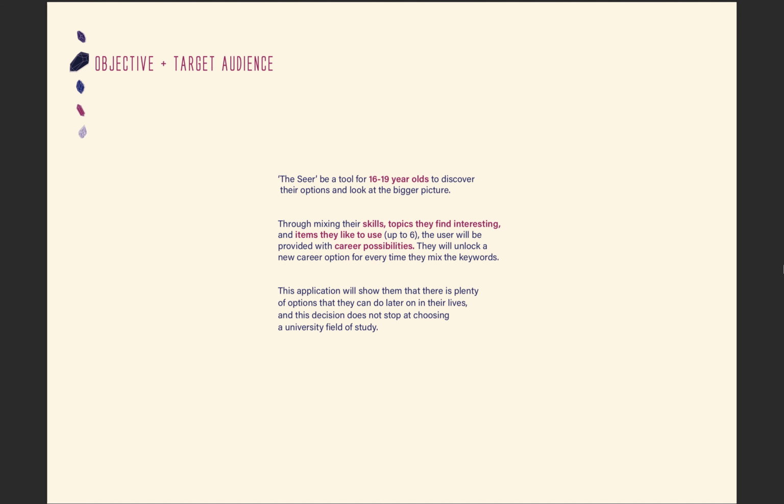This application will be a tool for 16 to 19-year-olds mainly to discover their options and look at the bigger picture. Through mixing their skills, topics that they find interesting, and items that they like to use, the users will be provided with career possibilities, and then they will unlock a new career option for every time that they mix the keywords.